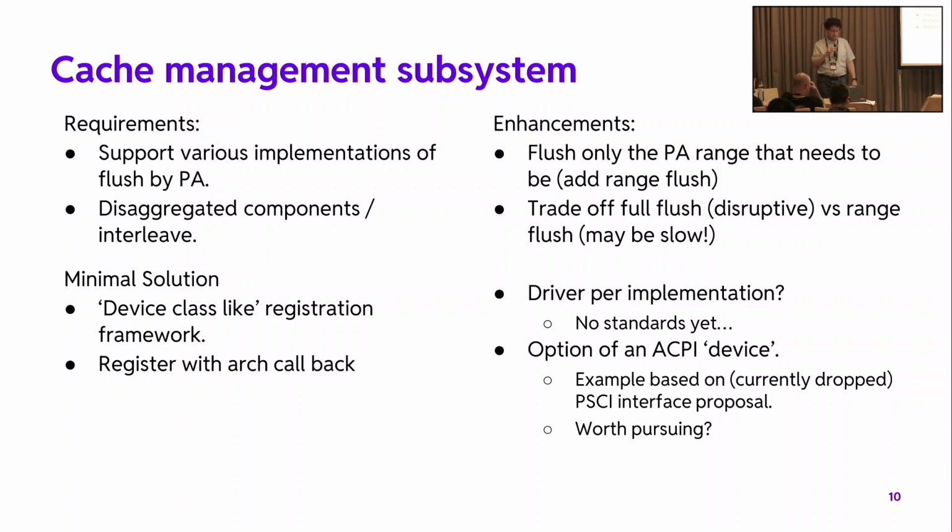So what did we do? We threw together a device class-like registration framework. When I say device class-like, right now it is a device class. We had some feedback on that, which said you can only have a device class if you have an ABI to user space, and we don't yet. This is always flushed from within the kernel and very, very specific code paths because it's still expensive. Anyway, that exists. We'll clean that up.